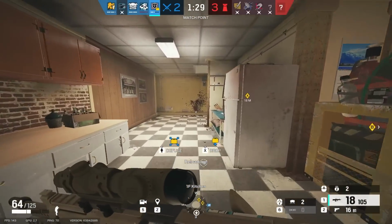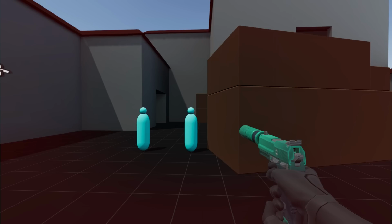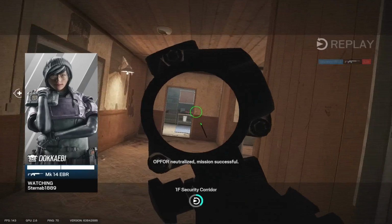So aim trainers, do they work? Do they not work? I hear mixed input on these. Some pros swear by them. Some pros don't use them at all. Some exceptionally skilled players swear by them. Some exceptionally skilled players think they're a waste of time. You have to answer that question for yourself.